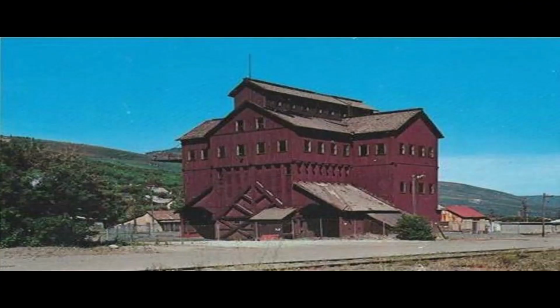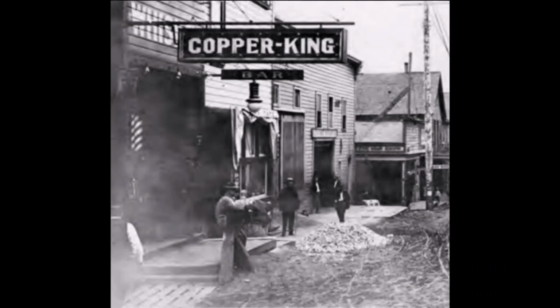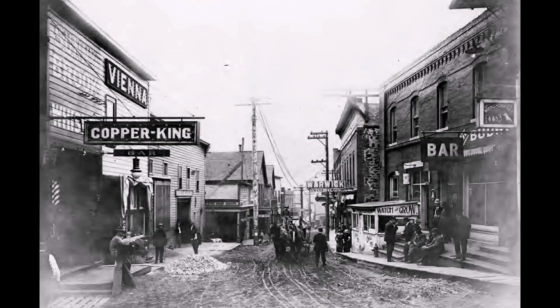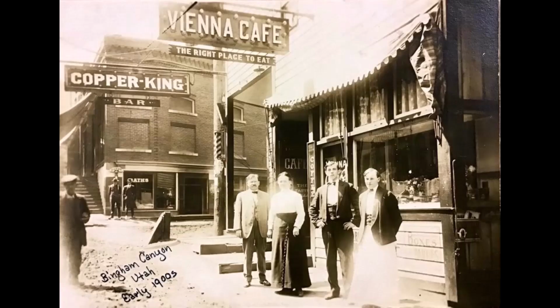Now, there was a bar up in Bingham called the Copper King Bar. It was a direct pun on the Silver King Mine, saying, "Here in the Oquirrh Mountains, copper is the king." So here are a few pictures of that Copper King Bar up in Bingham. It was almost all the way up to the confluence where the canyon split. One side went up to Carr Fork Canyon and the other side went up to Upper Bingham or Copperfield.